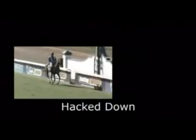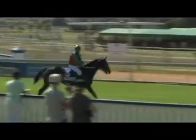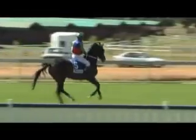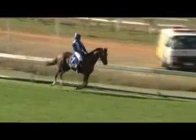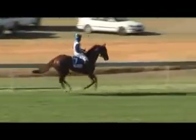Hack down is when a jockey keeps his feet out of the irons, out of the stirrups, going down to post. There's Andrew Fortune aboard. You can see both legs out of the irons as he moves down to post. There's another picture of a runner moving down to post, jockey's feet out of the irons, and the horse just going down slowly. Hack down. Sometimes a horse has got a reputation of playing up.